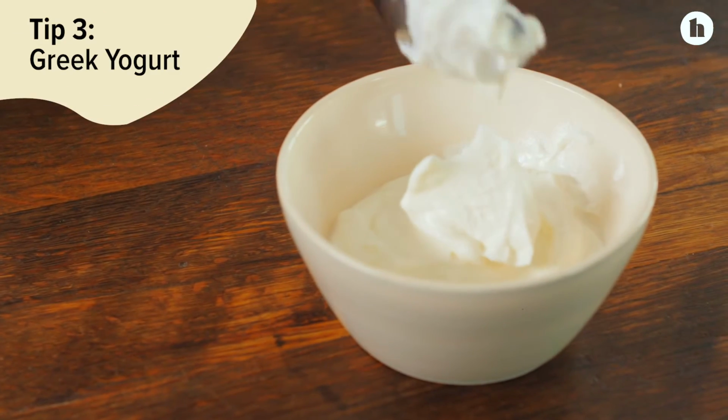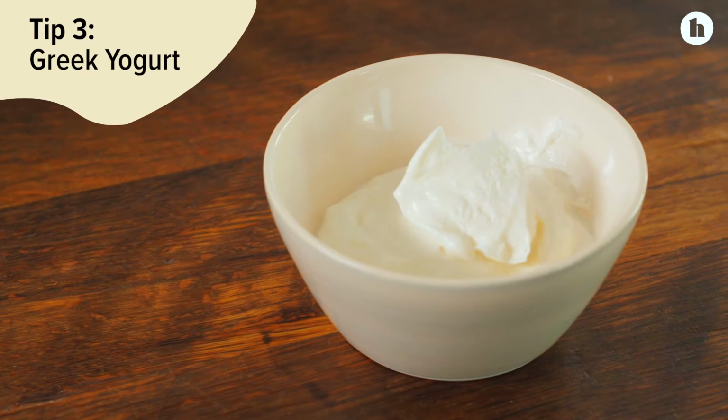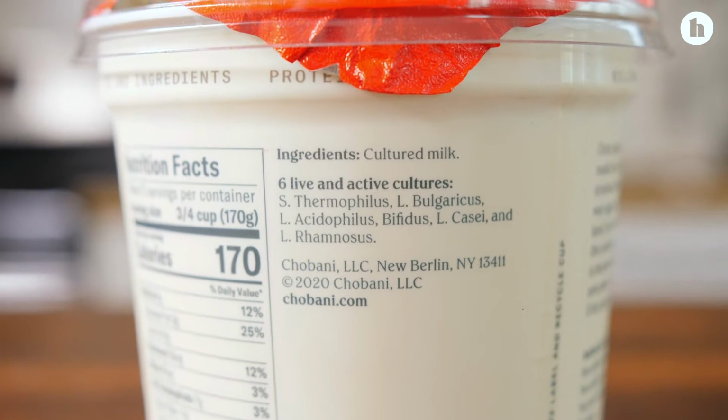Up next, Greek yogurt. Some research suggests that eating certain dairy products like yogurt may improve blood sugar management and reduce heart disease risk factors, perhaps partly due to the probiotics and the high protein content. Studies also indicate that yogurt consumption may be associated with lower levels of blood glucose and insulin resistance. Additionally, yogurt may reduce the risk of developing type 2 diabetes.